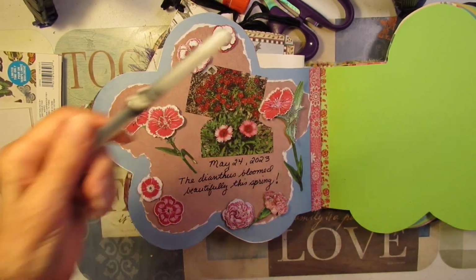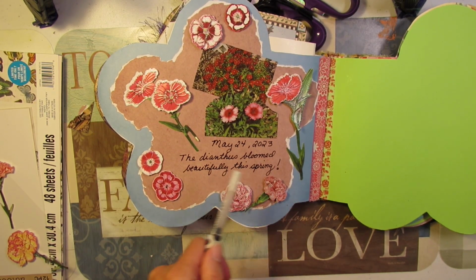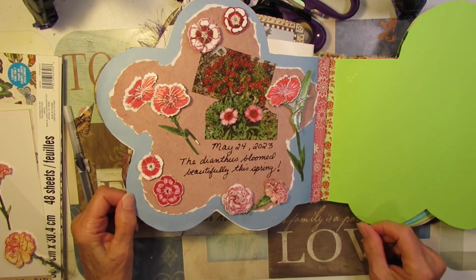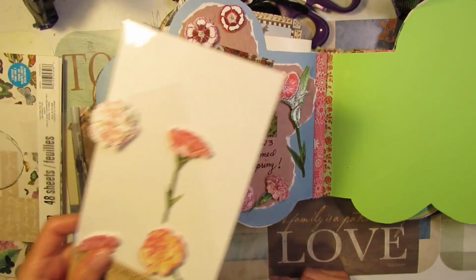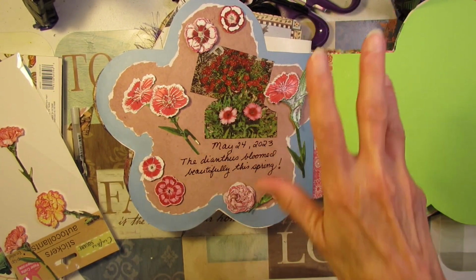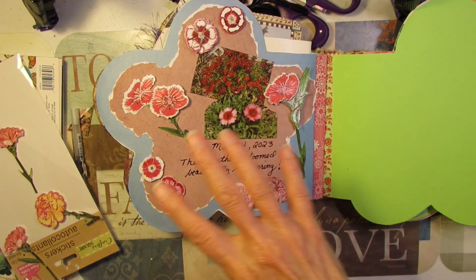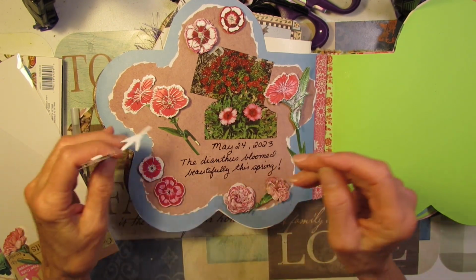I wrote with my black Secure glaze pen, May 24th, 2023, the dianthus bloomed beautifully this spring. And I was just sitting here waiting for that ink to dry because it is a little dimensional, dry shiny, takes a second to dry. And I'm looking at these stickers and I'm thinking, well, you know, this page is kind of plain. I wanted it simple. But I bought these stickers specifically just to stick on a page and put some pictures of my flowers, and that was basically it. This was not to be a fancy page, but I don't know.